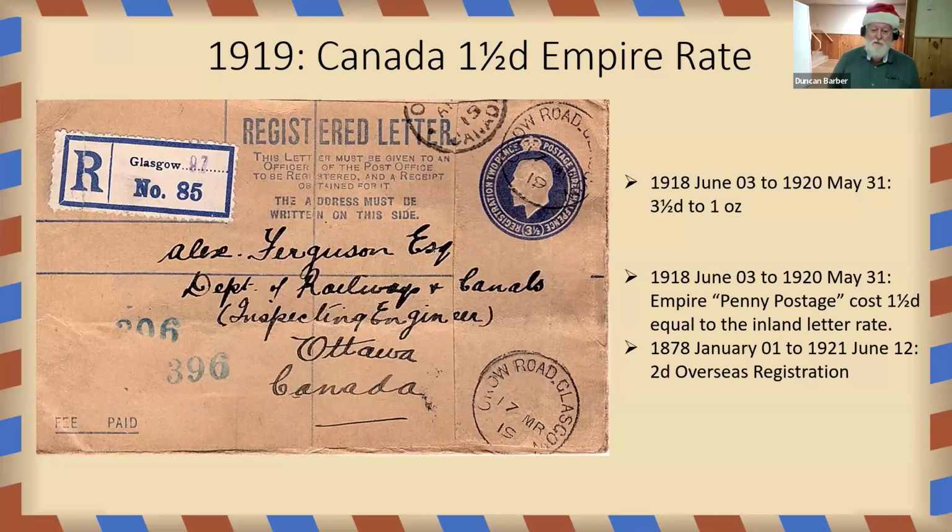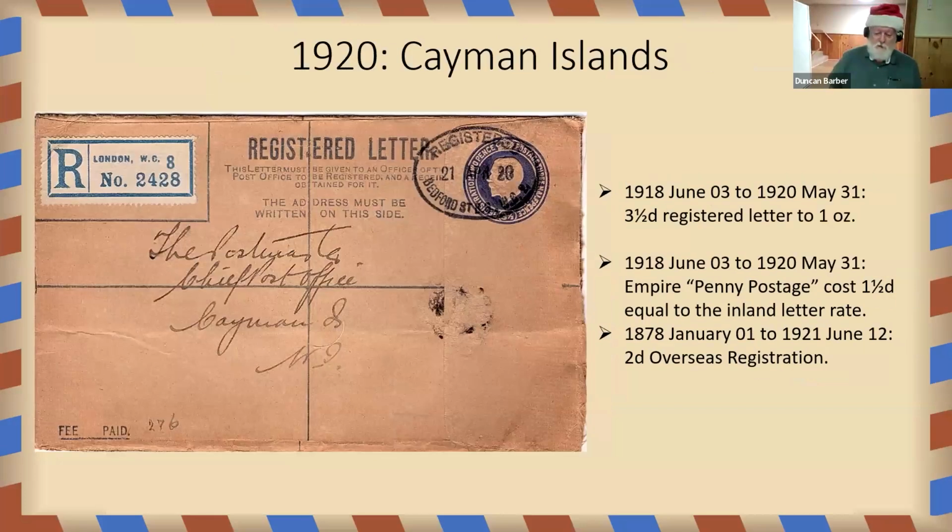So the next cover is a cover to Cayman Islands. This is the same rate as the previous slide, except it's fully paid. That's a penny halfpenny, which is what imperial penny postage cost, and the 2 pence registration. And it's addressed to the postmaster of the Cayman Islands, and it's WI for West Indies. It's not the Postal District, West District 1 in London, which is sometimes what WI gets mistaken for.